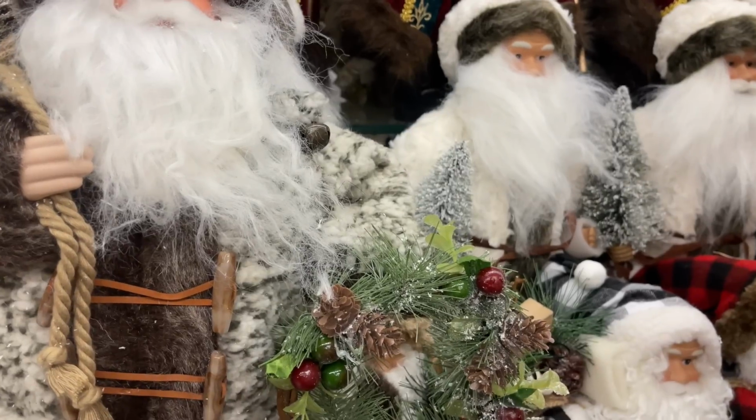Another Christmas decoration I love to use every year is the Old World Santas, and they come in so many. These are just so beautiful. They really are. So many beautiful shapes, sizes, and ethnicities. And I think they just add so much to that old world, traditional Christmas, I think that we all love.